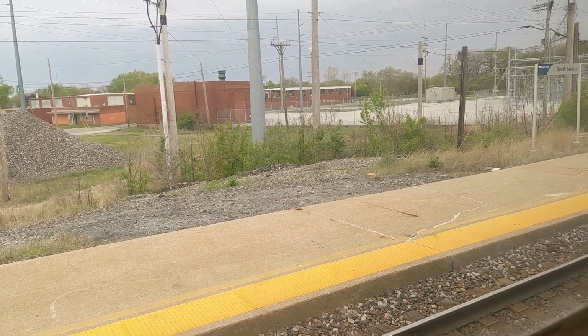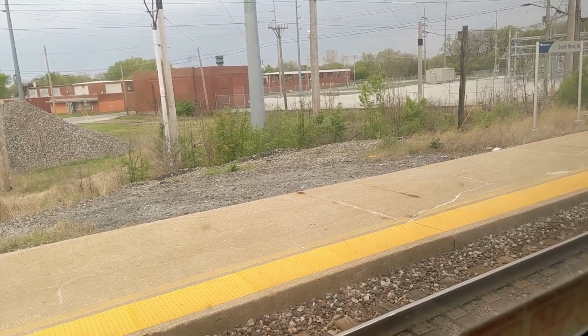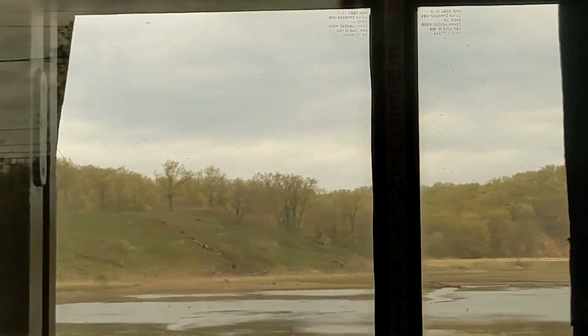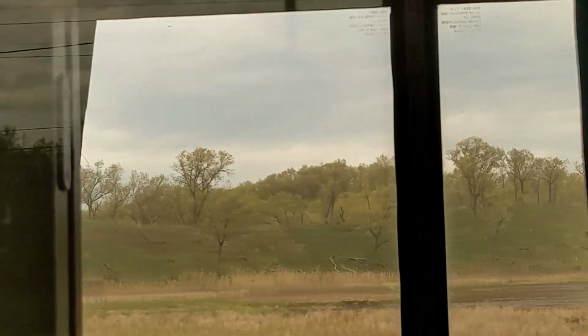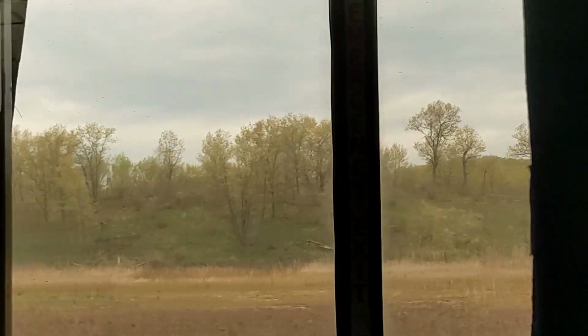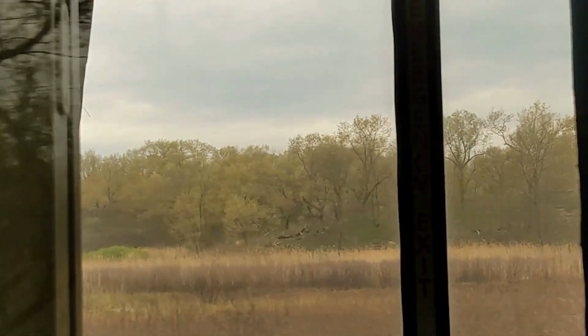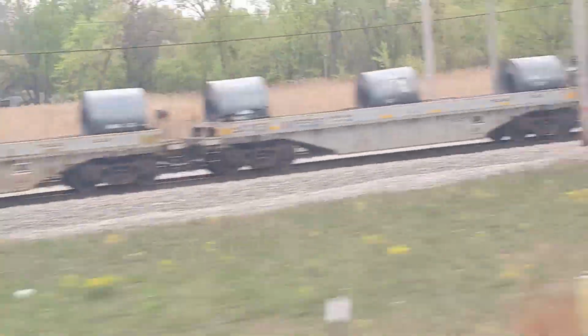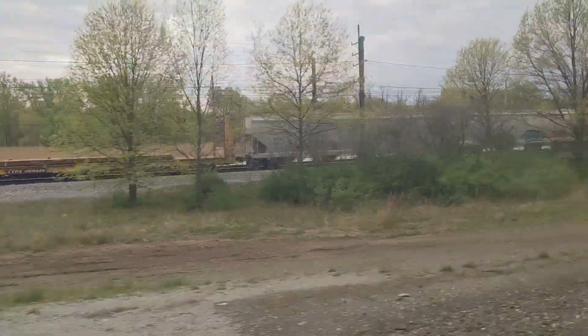Unfortunately, I'm not on the right side of the train, so I won't get any views of Lake Michigan. But luckily, the person across from me left a couple stations ago, so I can actually record both sides. And you can see on this side, at least, I think some of the sand dunes are in the background. Unfortunately, on this side, it's just kind of boring.